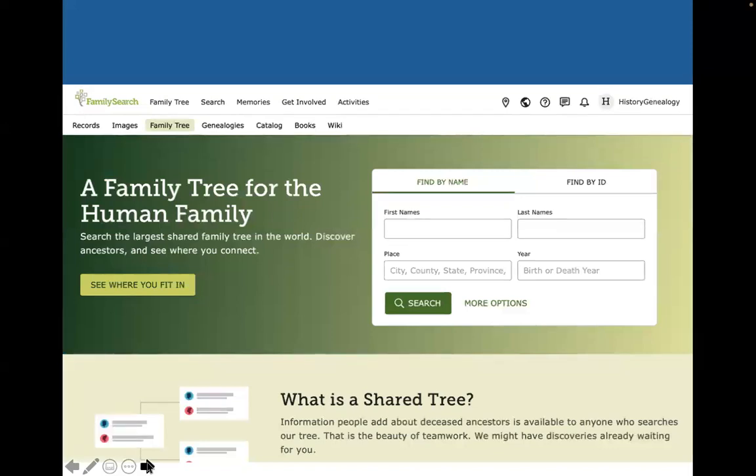You'll have the same type of search box. Notice that it is reiterated that this is a shared family tree. Information people add about deceased ancestors is available to anyone who searches our tree. That is the beauty of teamwork. We might have discoveries already waiting for you, is what they say there.